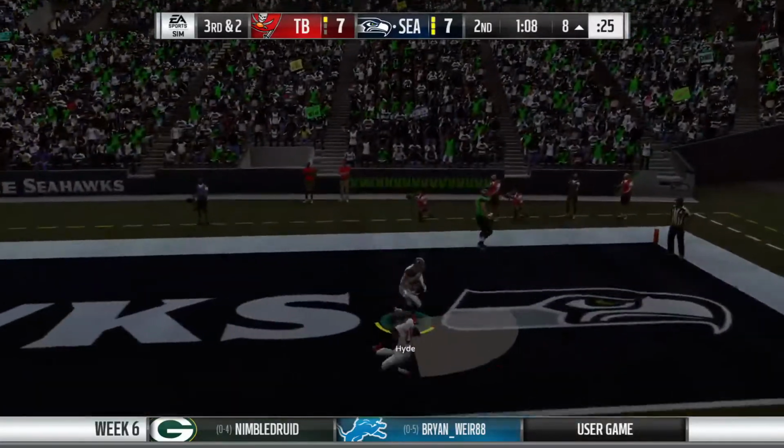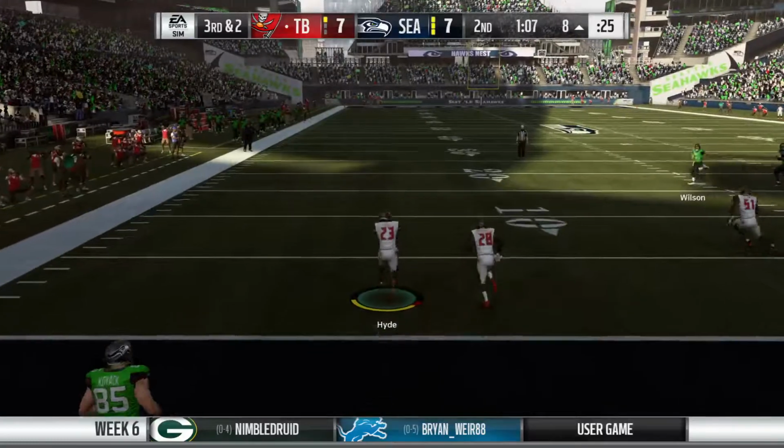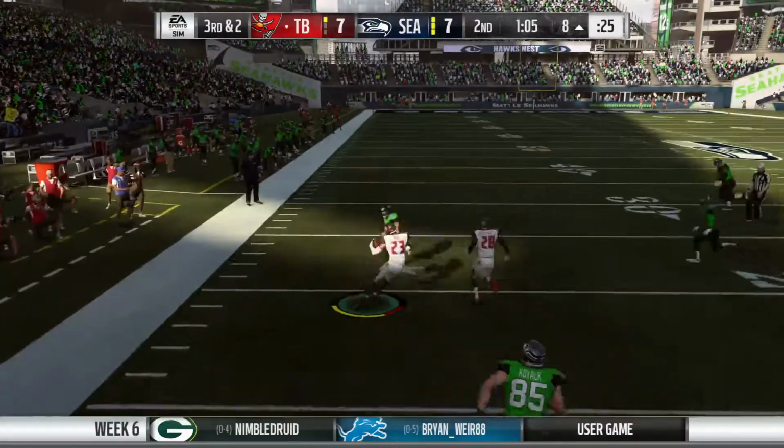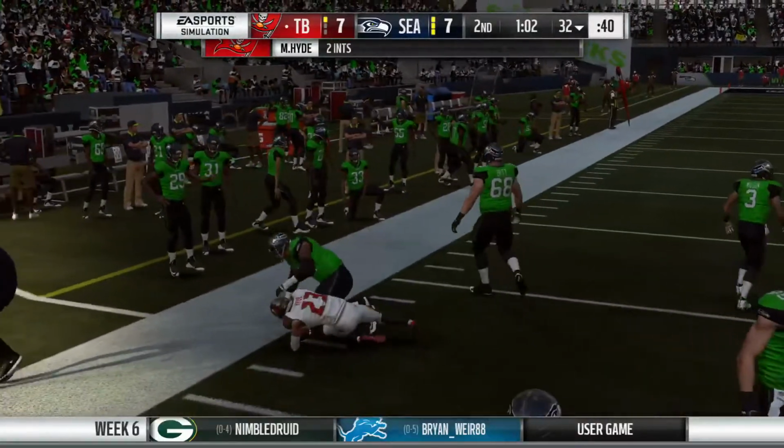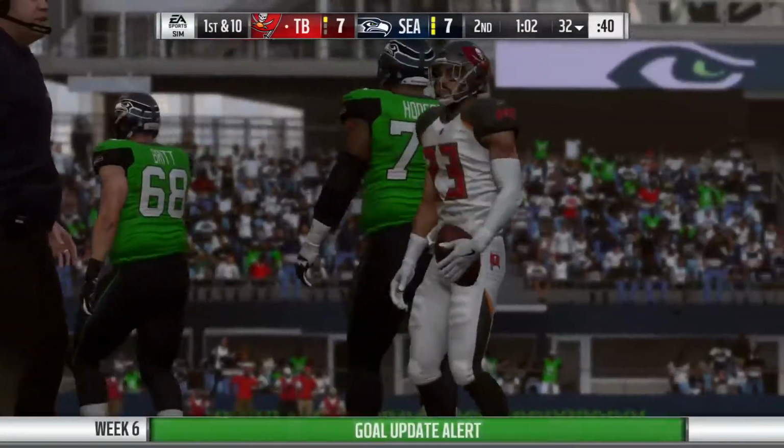Wilson. And it'll be intercepted. Picked off by Micah Hyde. And a good return here as he takes it up past the 30-yard line.